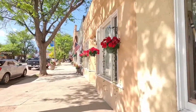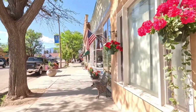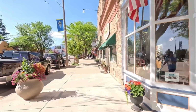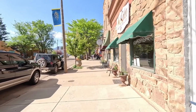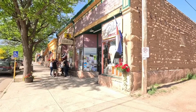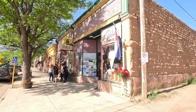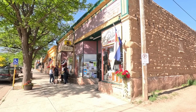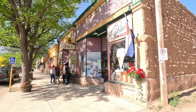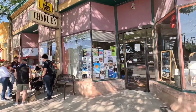So this is the other side of Main Street, and it's just so nice down here. Look at the flowers. I love these beautiful flowers here. La Veta has its season, so now they're just starting to kick it off. It hasn't really been too busy, but they're starting to get busier. This here is Charlie's Supermarket, and this is the only supermarket in town. They've got everything you need as far as food goes and supplies, and it's pretty cool. They also have an ice cream shop in there that you can buy ice cream.